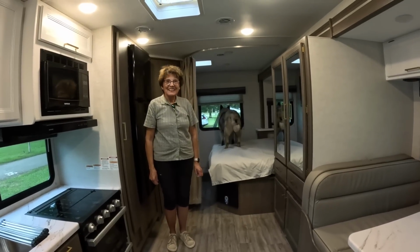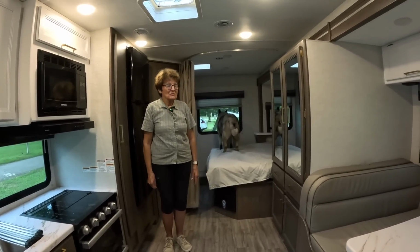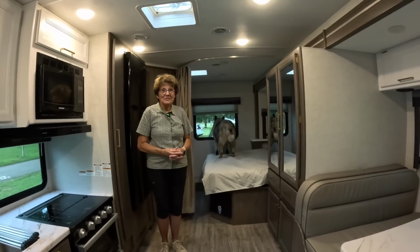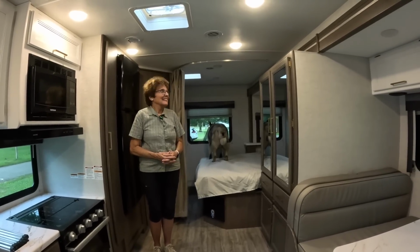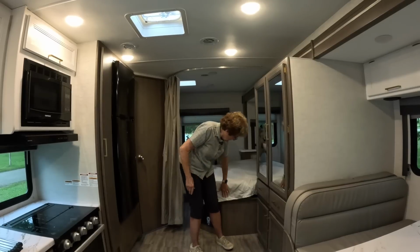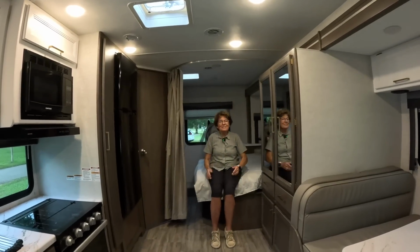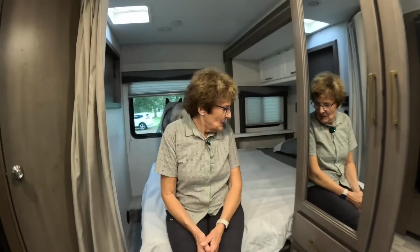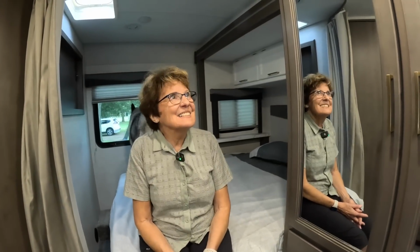So for a couple, this is really nice. For a couple with small kids, it would be very, very nice. And we're going to camp in it now overnight, and then when we come back, we're going to tell you what we liked and what we didn't like. The bed's comfy. I can tell just by sitting on it, it's comfy. All right, let's load up our stuff and get ready to spend the night out.